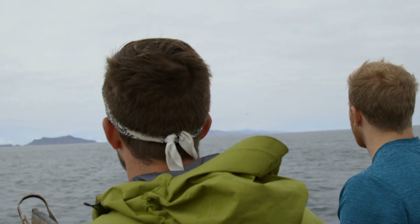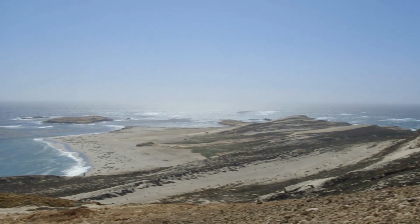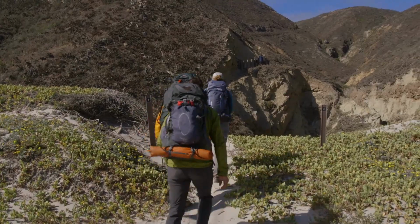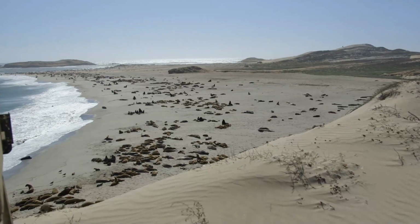We recently dropped in on some other awesome creatures that depend on an island for their survival. San Miguel is part of Channel Islands National Park off the coast of Southern California. An 8-mile hike over these windswept hills brought us to Point Bennett and one of the most amazing sights we've ever seen.